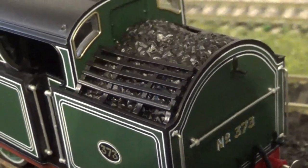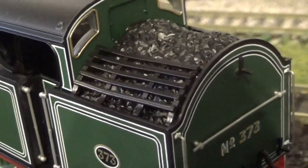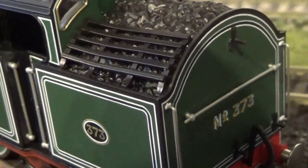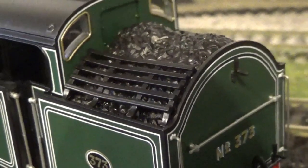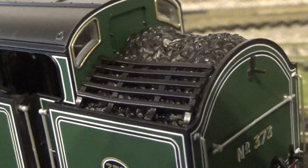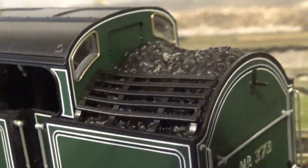Moving to the bunker, as you can see we have the coal rails and the coal load in it. As I said before, the coal load is removable. I usually do tend to show this on models, but I'm not going to do it with this one. I don't know yet if I am going to fit a real coal load into this model. I might do in the future. But I think, to be honest, I can just leave it as it is.